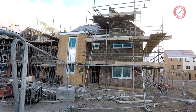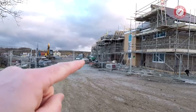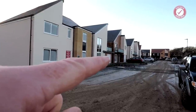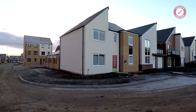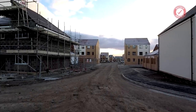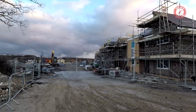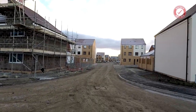A bit of render. Obviously all the guttering and internal services go in. Absolute building site over here. Over here, completed houses with people living in them. So I don't know if that's the same worldwide, but there's very little division between the houses that are under construction and the building site and the houses that are all finished.